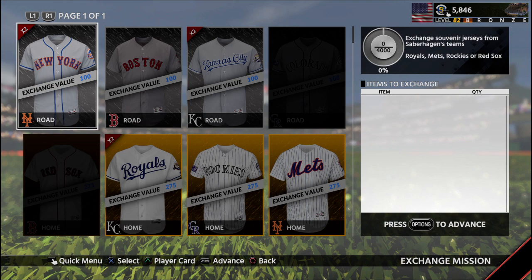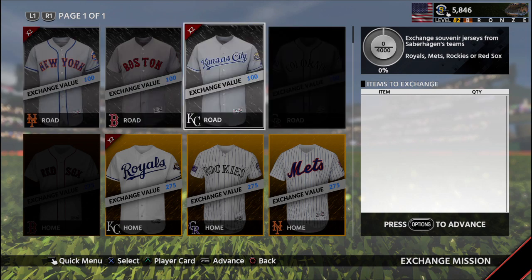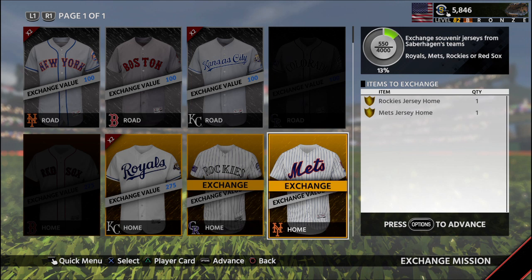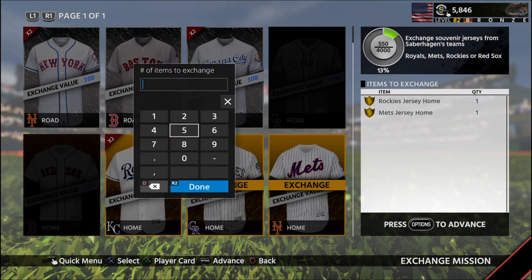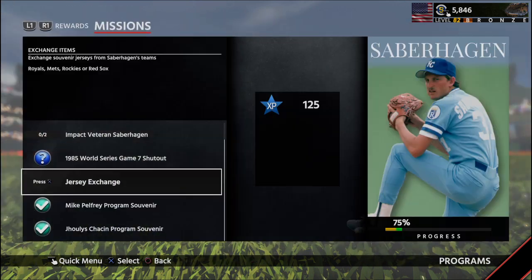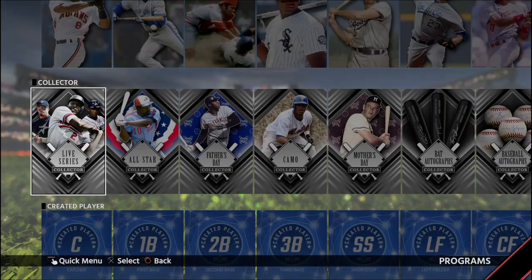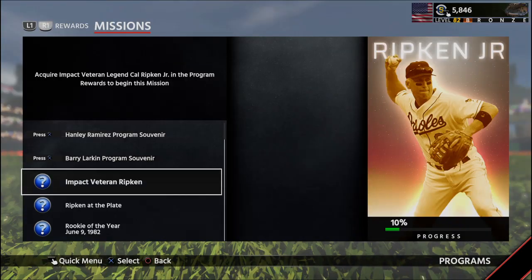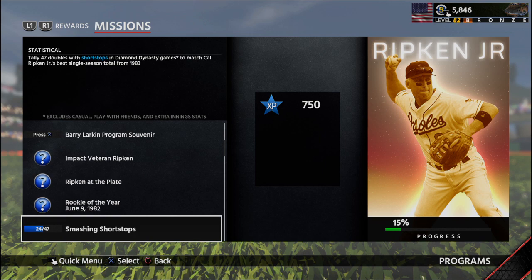Pretty much I need to buy like 17 more of these, or six, seven of those. So yeah. Don't think there were any other missions. Getting there with that one.